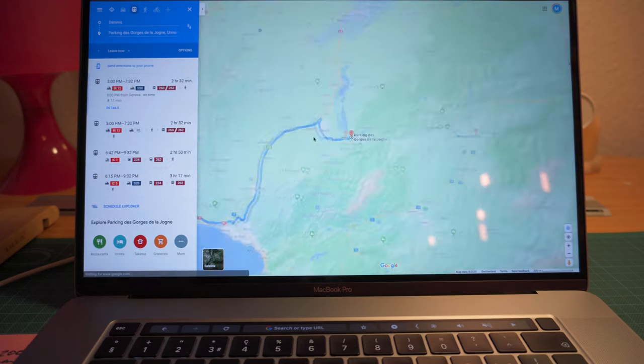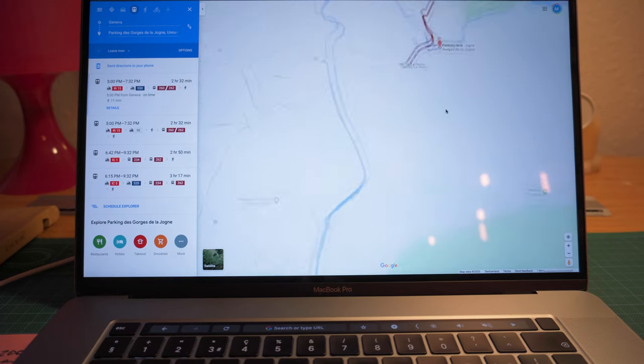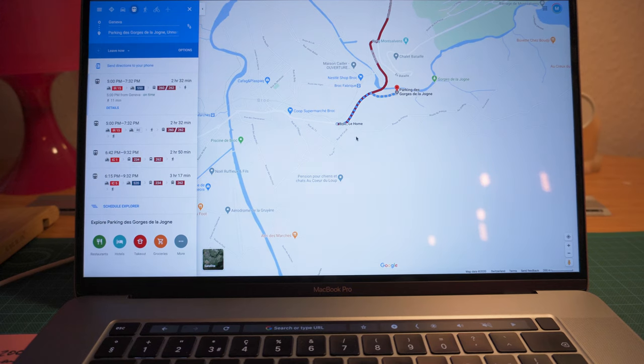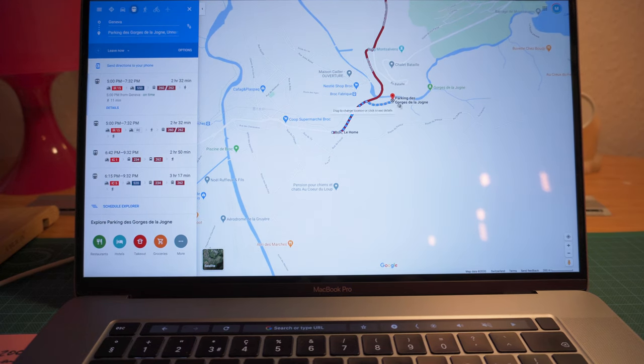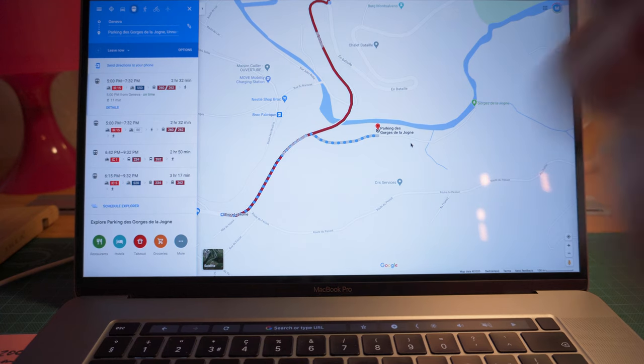If you wanna take public transportation, you're gonna have to switch a couple of times, but the closest that you can get is the station Rock, and then you have to cover a last piece by foot, and this is where you can start the hike. Okay, let's go.